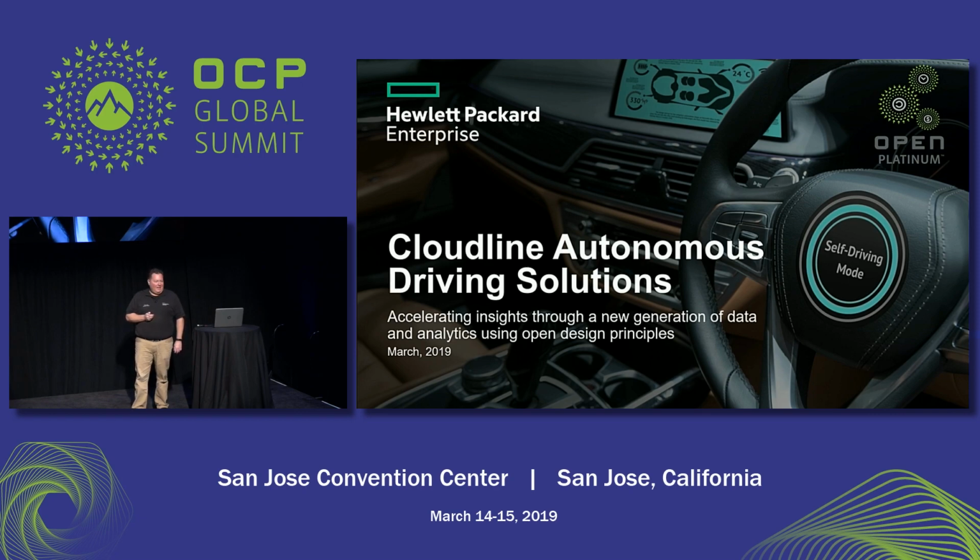I'm with HPE, and we're here to talk about autonomous driving solutions built upon Cloudline hardware, built on open hardware principles.